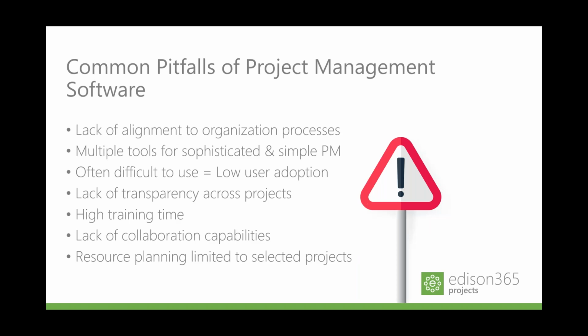But of course, there are common pitfalls for project management software. We've already talked about the lack of alignment across the organization and the processes. Today, companies are using sometimes way too sophisticated software that's too hard, or they're using simple project management software that does nothing more than task list management. There has to be a better way and something in between. Now, as a result, we believe edison365 projects is the right way to go with that.